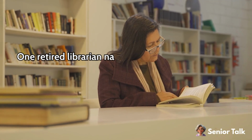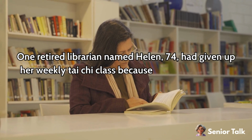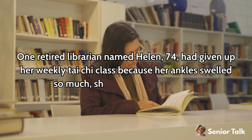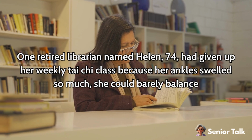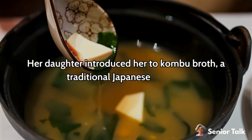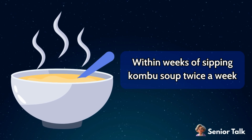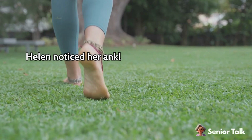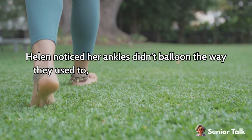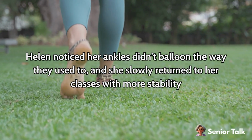One retired librarian named Helen, 74, had given up her weekly Tai Chi class because her ankles swelled so much she could barely balance. Her daughter introduced her to kombu broth, a traditional Japanese remedy. Within weeks of sipping kombu soup twice a week, Helen noticed her ankles didn't balloon the way they used to, and she slowly returned to her classes with more stability.